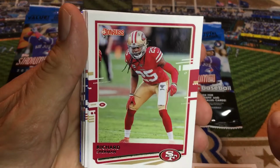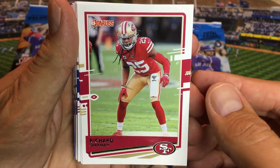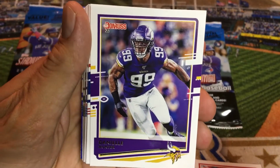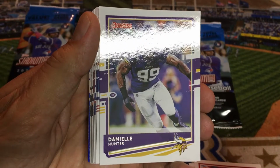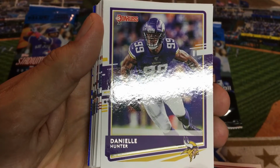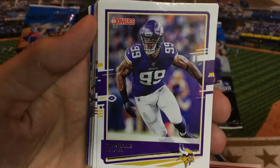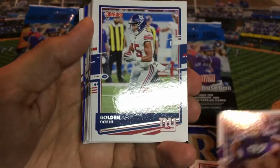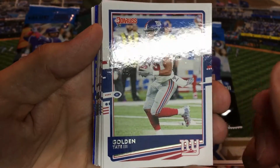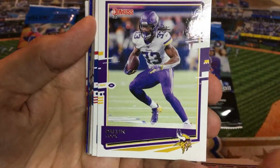#2, Richard Sherman, still going strong with the San Francisco 49ers. They've been hit pretty hard with injuries, though. Garoppolo and everyone else who went down. Nick Bosa. There's a Joey Bosa. I get them confused. It looks like Danielle, but it's not really pronounced that way, because it looks like more of a girl's name. But Danielle Hunter. Golden Tate III for the New York Giants, who are struggling this year.